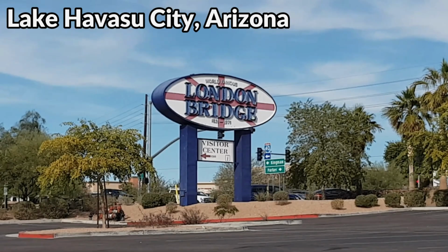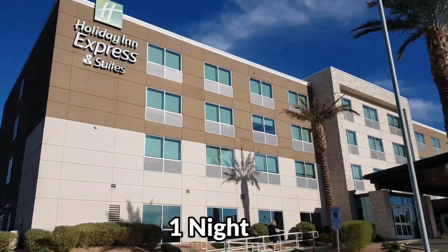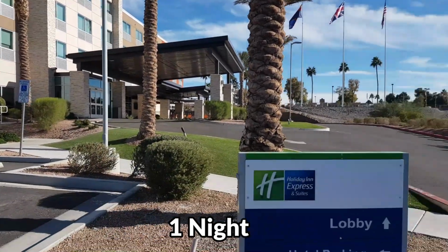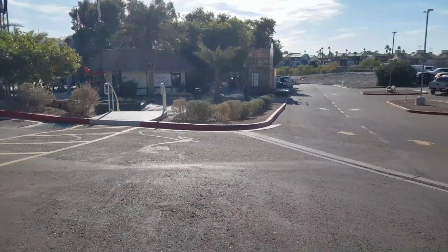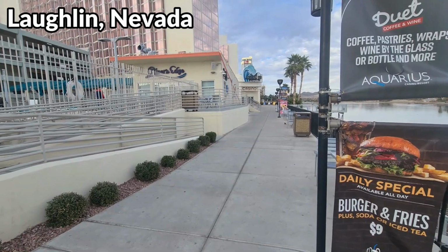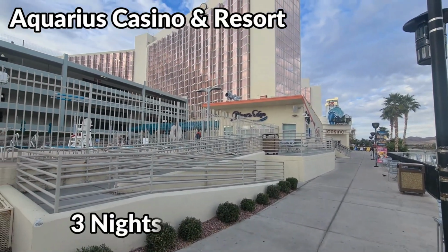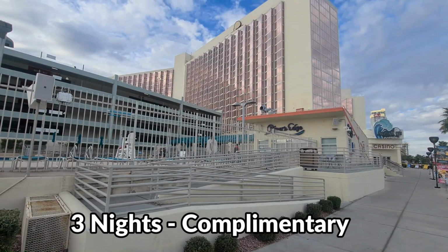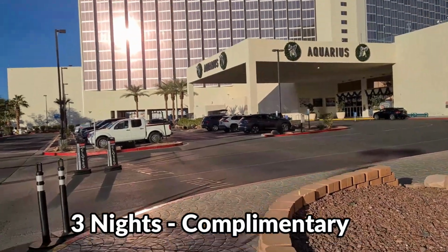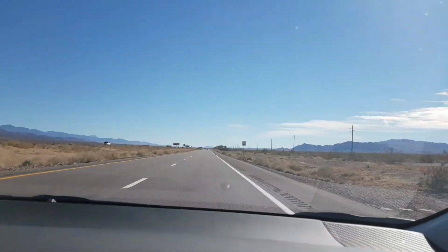So 1 night in Lake Havasu, which is where London Bridge is now residing, at the Arizona retirement home that it has now got on the Colorado River. After that, we're going to Laughlin, Nevada, a lovely place that we spend time in every single year pretty much, and we've got 3 nights there complimentary at Aquarius, which is a very enjoyable resort that I've been going to really for the last 12 years or so.